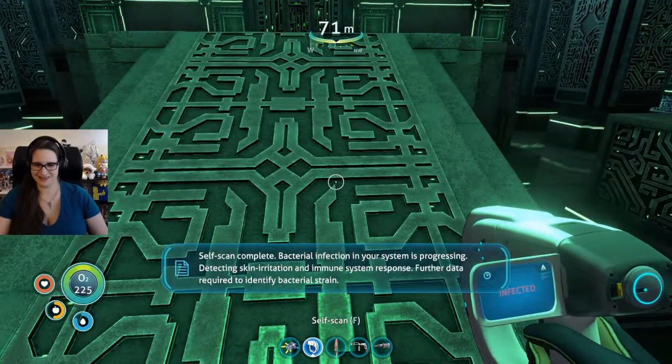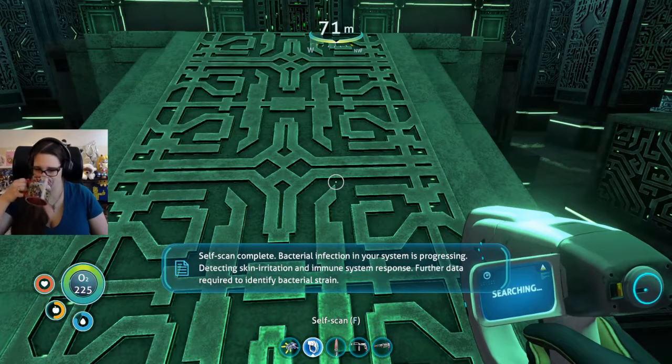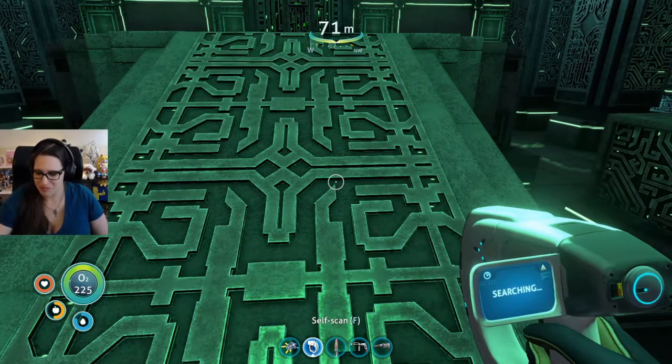Self-scan complete. Bacterial infection in your system is progressing. Detecting skin irritation and immune system response. Further data required to identify bacterial strain.